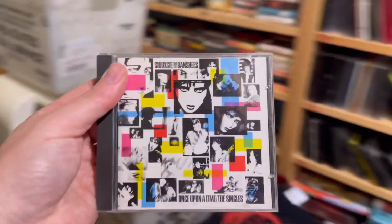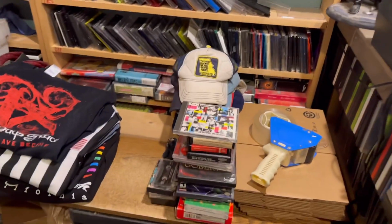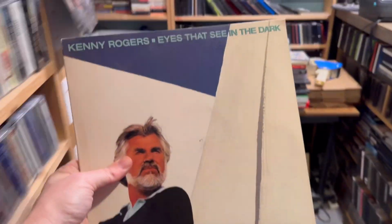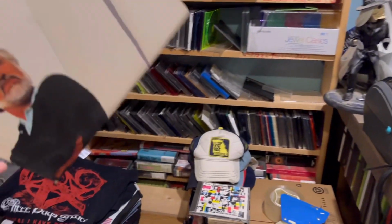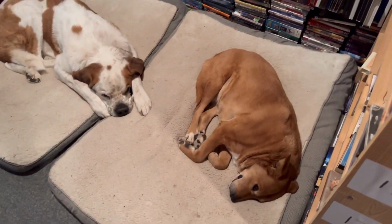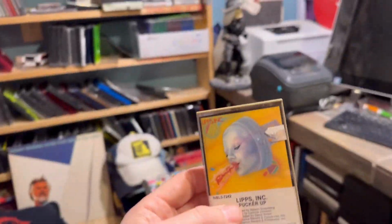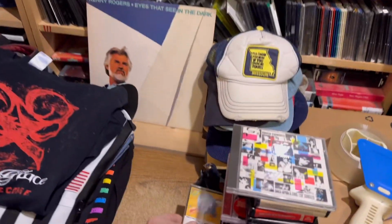We got Siouxsie and the Banshees on CD, sold for $8. We've got the little Kenny Rogers on vinyl, and this sold for $5.60. All right, we got Lips Inc. Pucker Up cassette, sold for $6.60.